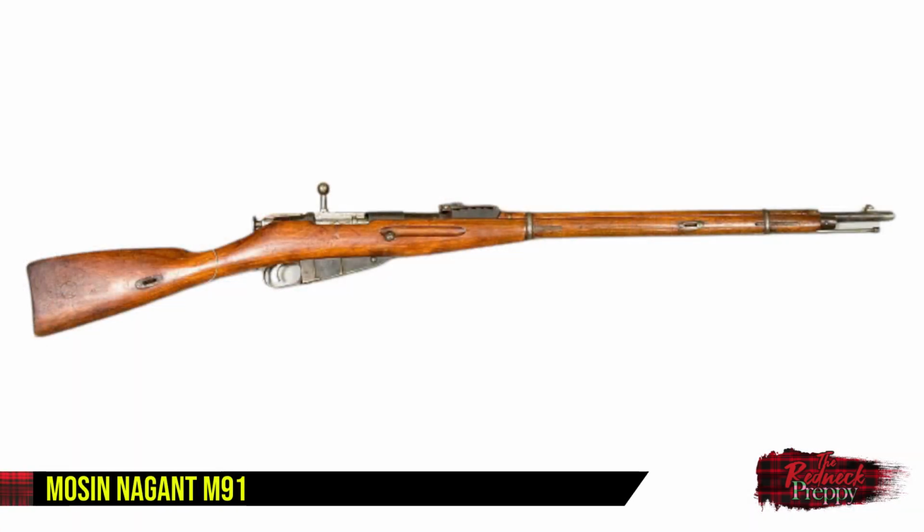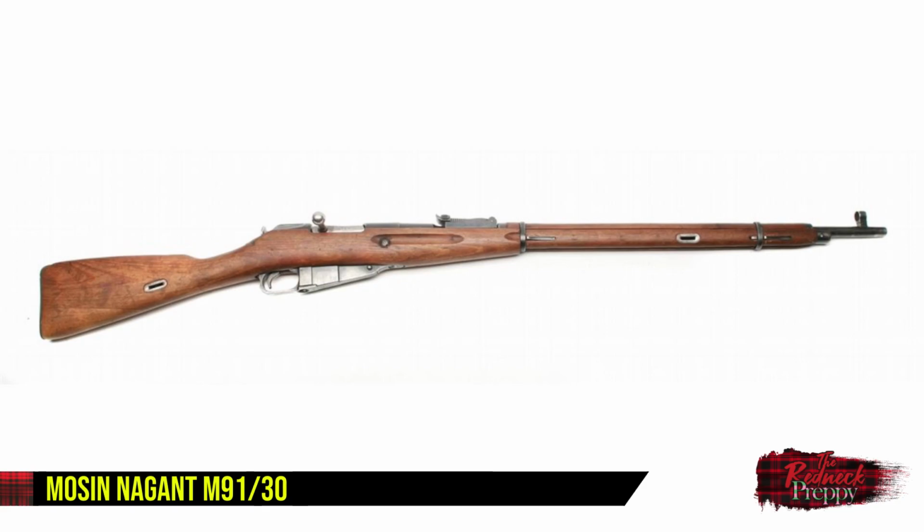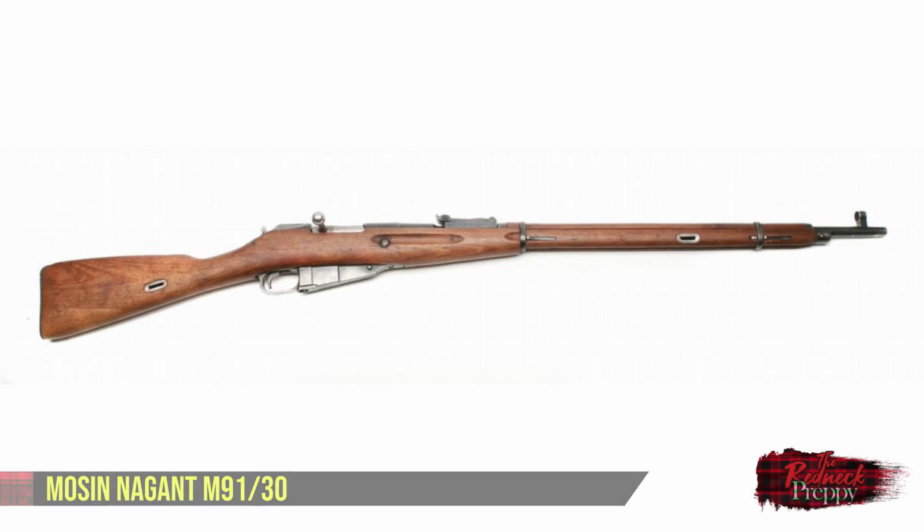Now, for the rest of the world, you'd generally see the addition of a year to the designation if there was an alteration that someone decided made the firearm substantially different. Think the Mosin Nagant M9130, which of course began life as the M91 and saw some upgrades in 1930 to give it a new designation. Or another example, the Gewehr 71/84.